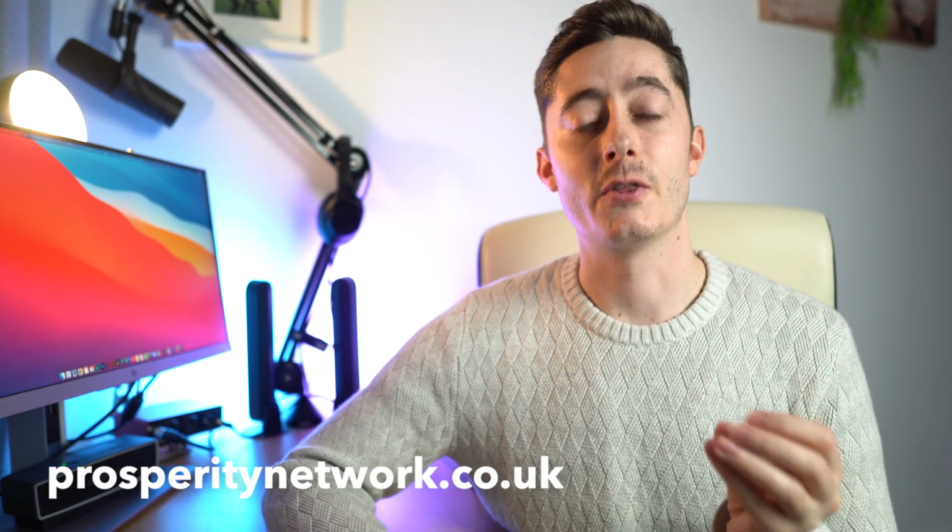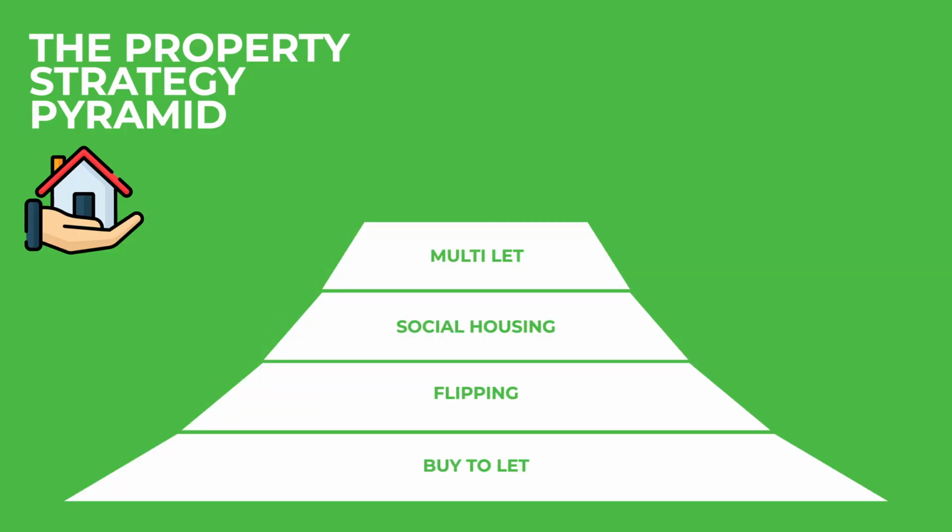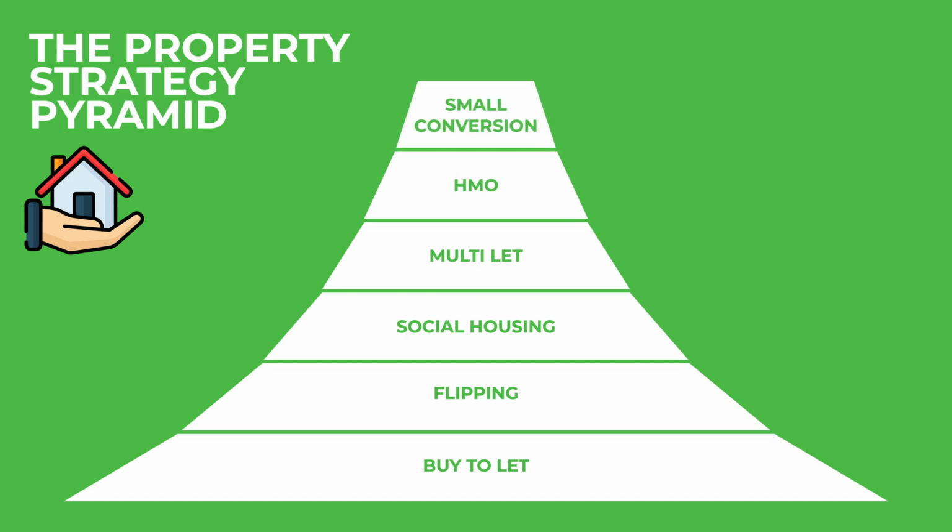So let's jump into the property investing strategy pyramid to help you really hit the ground running as a brand new property investor. We'll explore the 7 layers of the property pyramid, which includes flips, buy-to-let, social housing, multi-lets, HMOs, small conversions, and then large conversions and developments.